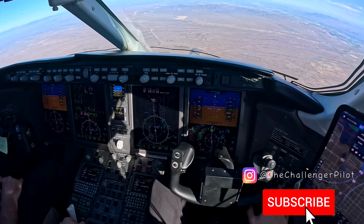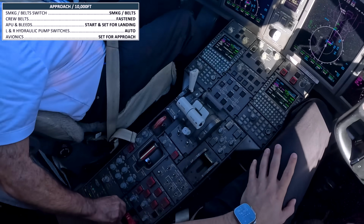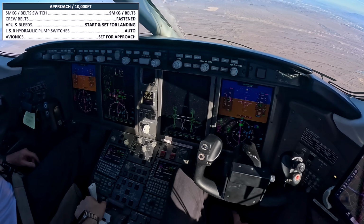Miles northbound, the King Air leaving 220 for 230. Okay, 10,000 checks, speed's good. Behind you about 3 miles westbound, 737, follow 240. Alright, we'll be looking for traffic on code 33.